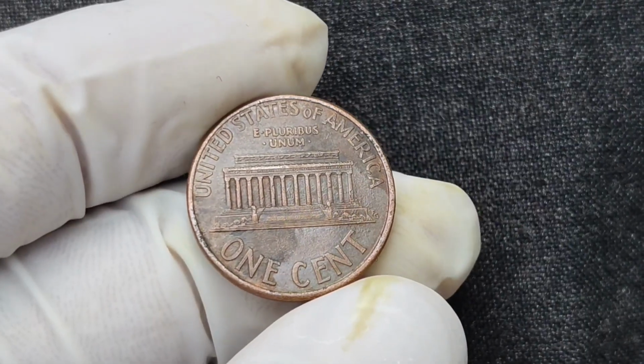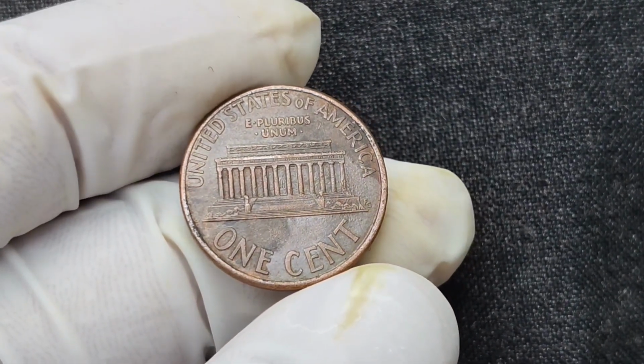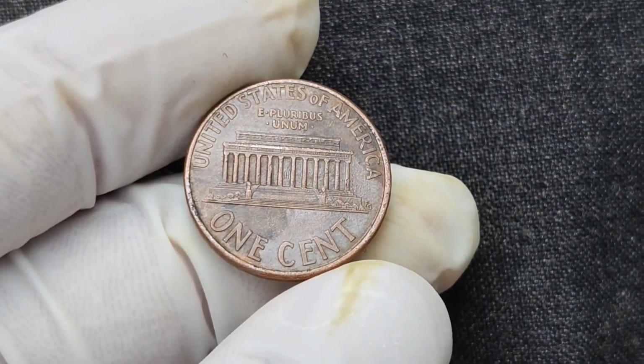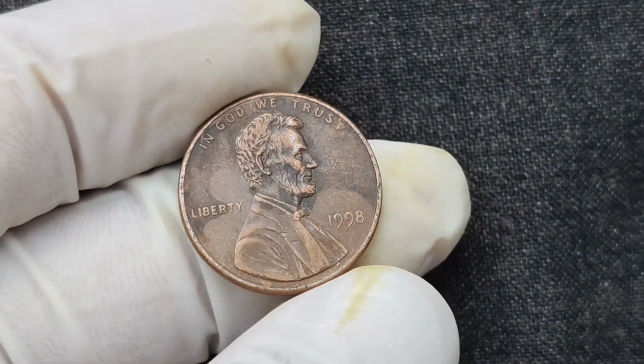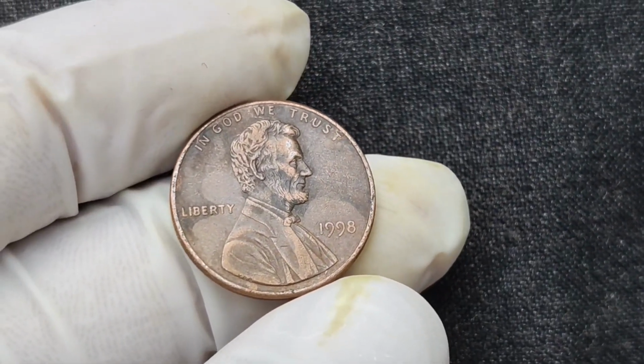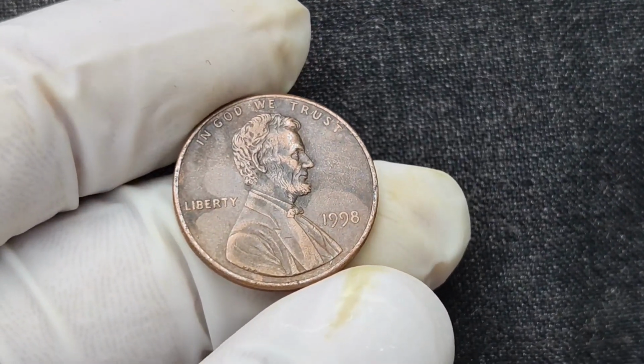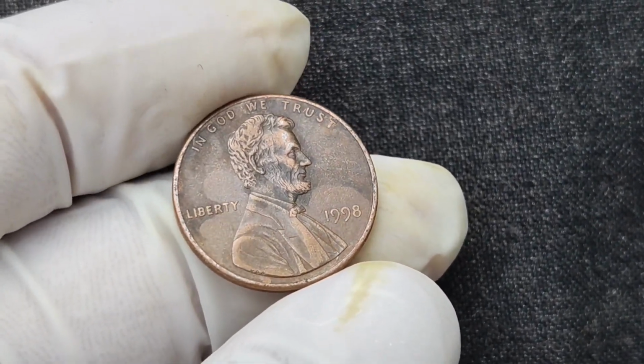Now, I know what you're thinking. Where can I find one of these pennies? Well, that's the tough part. These no-mint mark pennies are incredibly rare, and there's no guarantee that you'll find one in your spare change. But hey, you might just get lucky. It's a bit like finding a needle in a haystack, except the needle's worth millions of dollars.